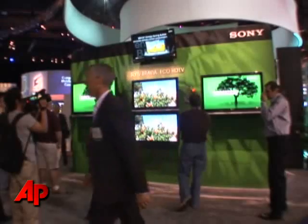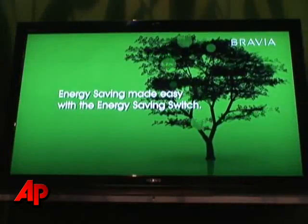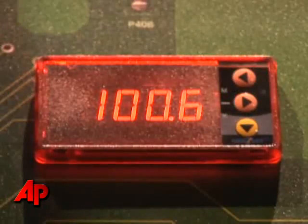And Sony's offering what's being called the Prius of TVs, a line of energy-efficient flat screens. The brightness output versus the energy that it uses is very, very good. The secret behind it is that we've taken a light that would normally be somewhat large and we've made it very, very small without sacrificing its performance.